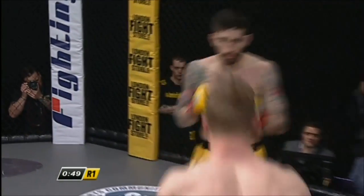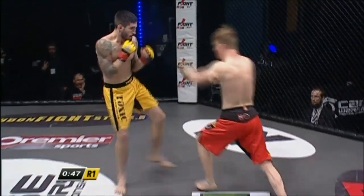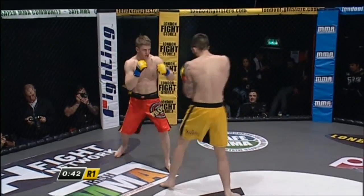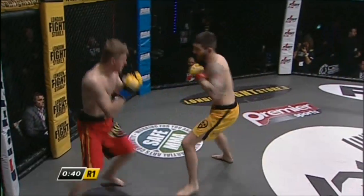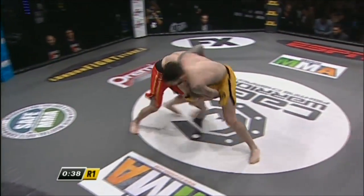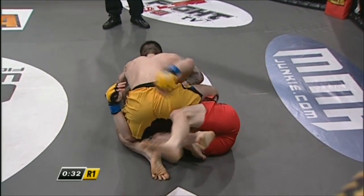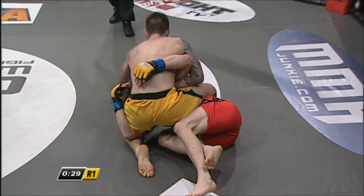Really nice slipping from Matt Inman. You can see him just feint to the side. Oh, and a nice knee there. Inman looking like he's taking over now. Nice work from Weibel and lovely counter from Inman. Uchimata with the whizzer to just bundle his man into the top position.